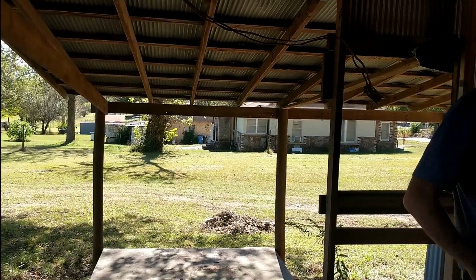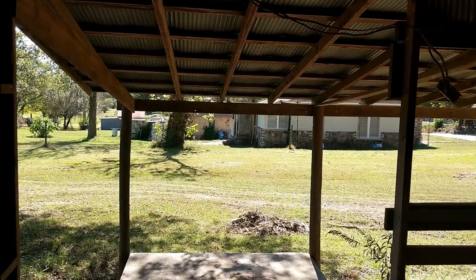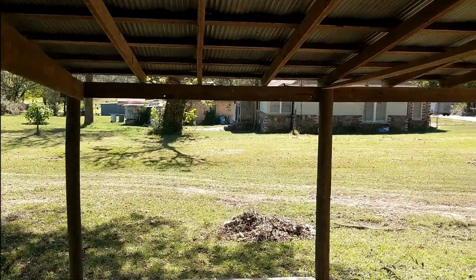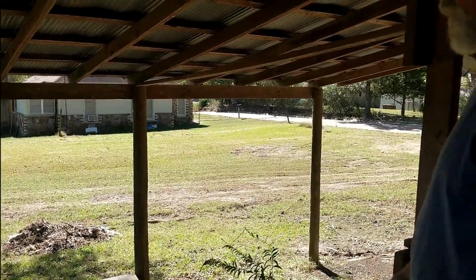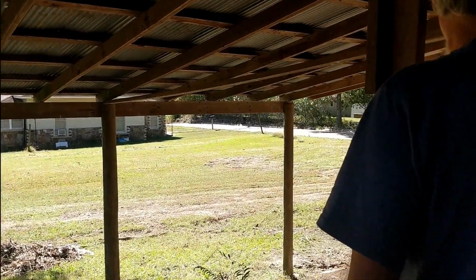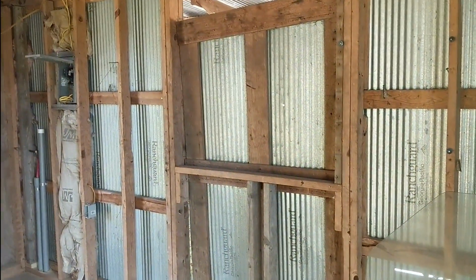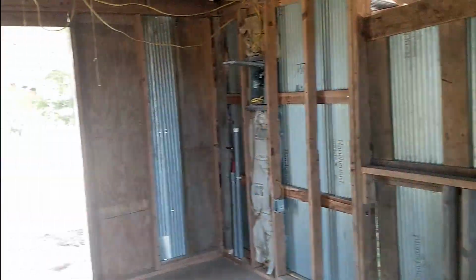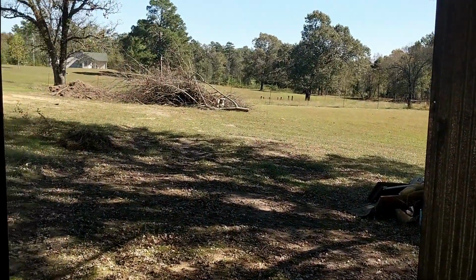Got a nice wall there, and a covered deck right here. I don't know what we're going to use that for. I'd actually like to take this out, and then we could park a truck under here or something. We've got the same thing on this side too. The truck will actually fit under there right now. The trouble is it gets hail around here, so you'd have to protect our vehicles until we get the building up.